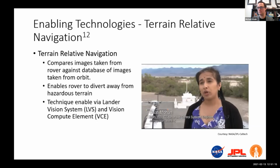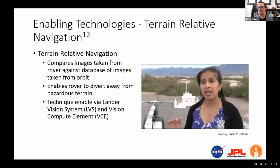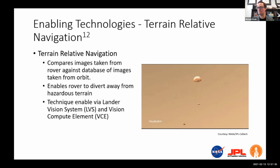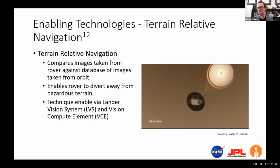If we didn't have terrain relative navigation, the probability of landing safely at Jezero Crater is about 80 to 85%. But with Mars 2020, we can bring that probability of success all the way up to 99% safe every single time. We don't have an astronaut that we can put on board Mars 2020, but we can put this terrain relative navigation system on board so that the spacecraft can figure it out on its own.